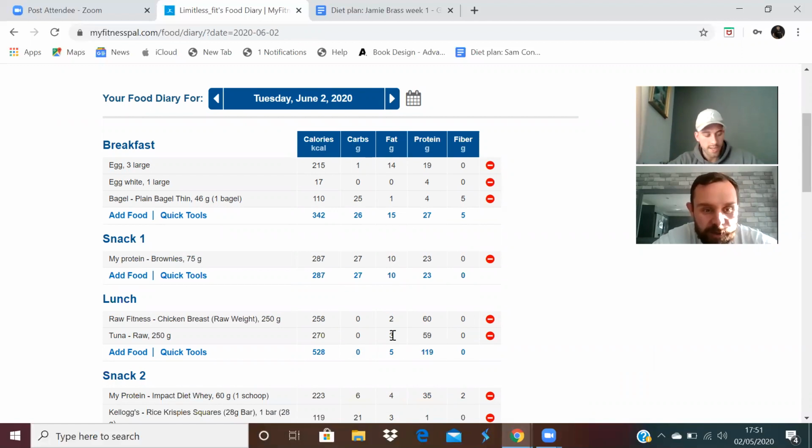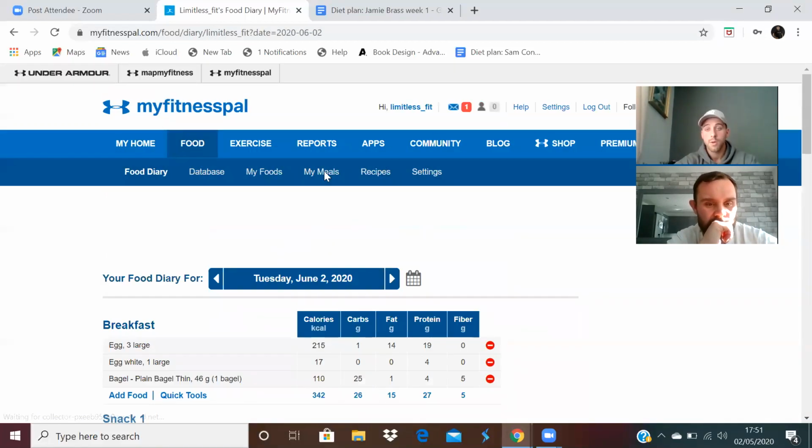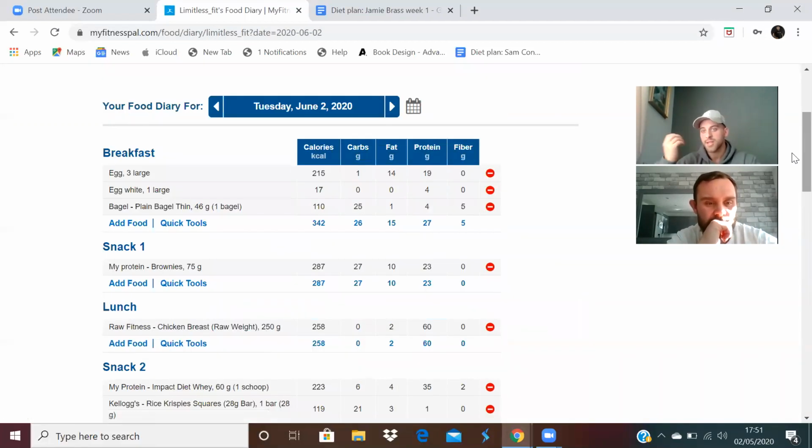So you don't necessarily have to track as strictly as thinking, oh, I've got to track every single day. You could just have a structure like this. Then you know on your lunchtime meal, you're having the lean protein source at 250 grams, and you're having it with veggies. You can have any vegetables, like a green veg, mushroom, pepper, onion, stir fry, broccoli, kale, spinach.